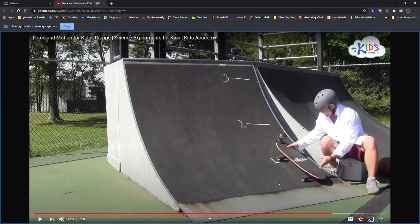This was the other thing I liked. He didn't just do that one experiment, he kind of let it start another one. So after he rolled the skateboard the first time and he was just testing to see what the different weights of different things that he put on the skateboard did, he started to wonder, I wonder if it changes how high up I put the skateboard. If I put it higher, is it going to go further? Is it going to go less or stay the same?